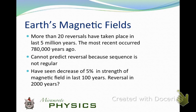It's impossible to predict a reversal because it doesn't seem to be periodic. We can't see any sort of pattern. But we have seen a 5% decrease in the strength of the magnetic field in the last 100 years, so we're wondering if there might be a reversal coming soon, which would wreak havoc with our navigation systems.